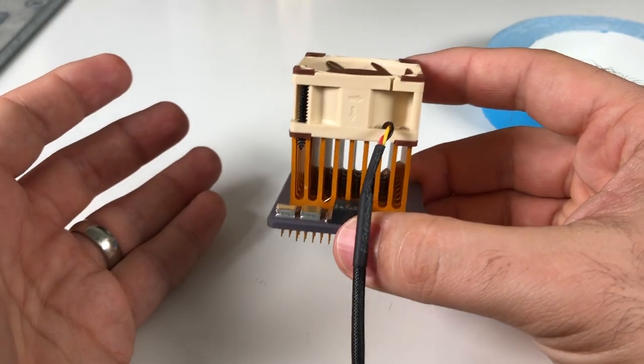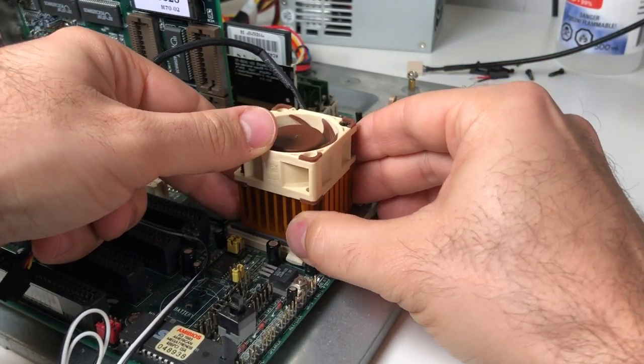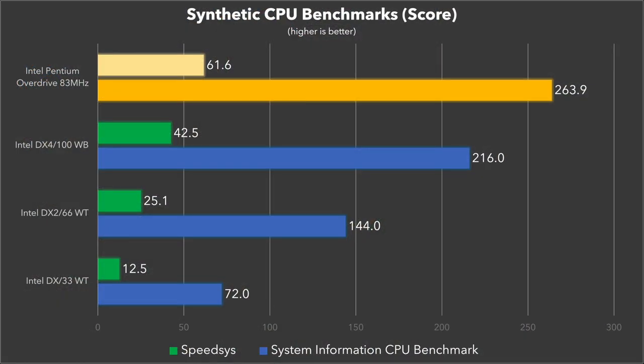Now that this thing's all set up, let's run some benchmarks against some typical 486 CPUs and see if this thing really was a worthwhile upgrade back in 1995. So first up are some synthetic CPU benchmarks, and as expected, the Pentium outperforms even the DX4-100 by a healthy margin. The DX4 I used for this test is actually Intel's fastest 486 ever released and uses 16K of write-back L1 cache. But even though it's got almost a 20 MHz clock speed advantage, it's still 20-30% slower here.